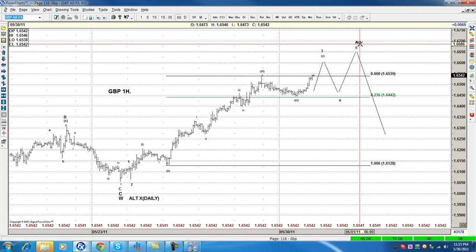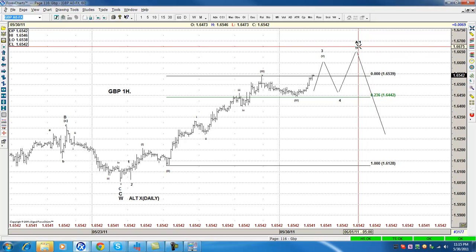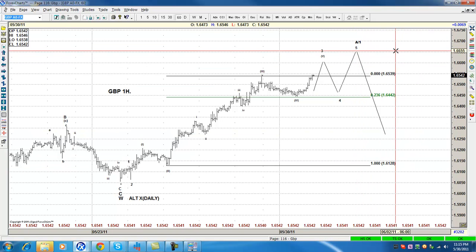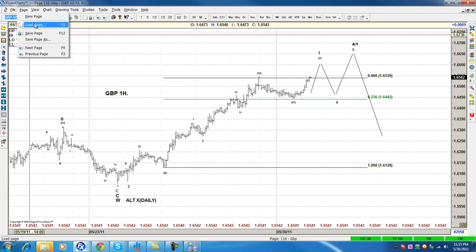We are still labeling this as the wave 1. I'm sorry, wave A, but I can tell you guys it's very deep into the move that we have on the downside, so be careful, this can be one of the proposal wave 5 that is going to take the pound to the 177 area.